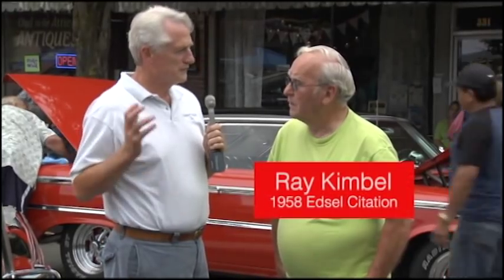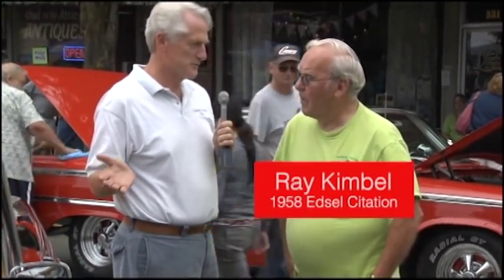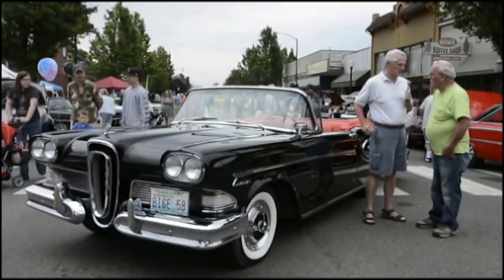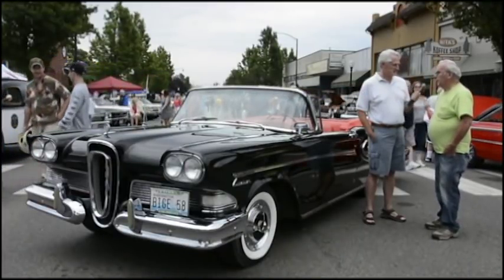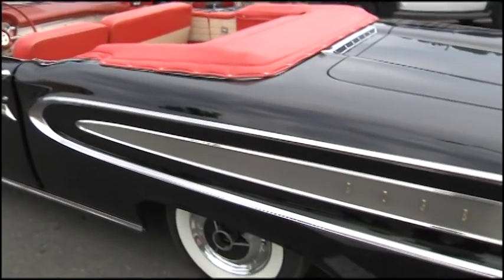Ray Kimball, 58 Edsels are very cool. 58 Edsel convertibles are even cooler. Tell us about this car. This car was bought new in Olympia by my father-in-law. I bought it from him in 1970, put it away for about 20 years, gathered up a few parts I needed and completely restored it.